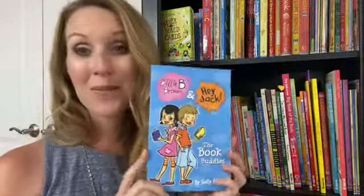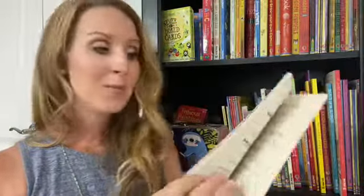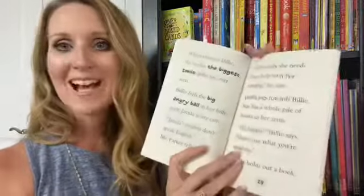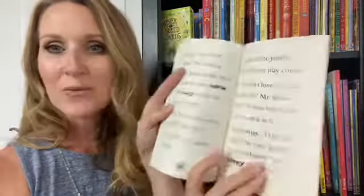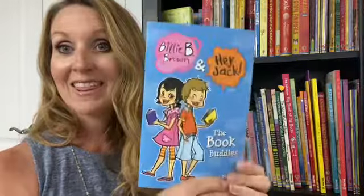For all the Hey Jack and Billy B. Brown lovers out there, this book combines the two. We all know that they're in most of the books, but this one is called The Book Buddies. So again, something great. You can see those easy to read pages, the big words. This is an early chapter book for kids who have maybe gone past picture books and they're looking for something a little more challenging. These are perfect.